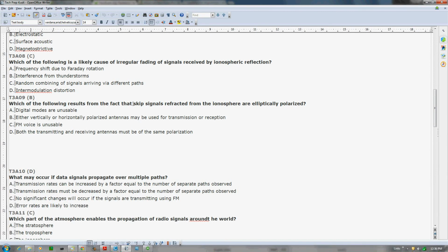Which of the following is likely a cause of irregular fading of signals received by ionospheric reflection? The answer, this is more of a memory one, I guess: random combining of signals arriving via different paths.